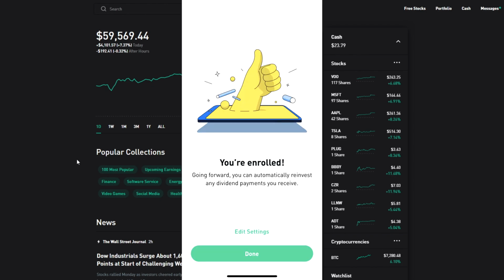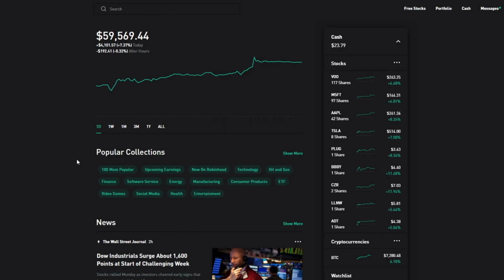And then on the final page, it just says you're enrolled. Going forward, you can automatically reinvest any dividend payments you receive. So I just wanted to show those notification pages for those of you that haven't got the feature enabled yet and are just curious as to what would show up. But that's basically all for that. And back onto the topic of just Robinhood in general, this is just why I think it is one of the best apps out there.